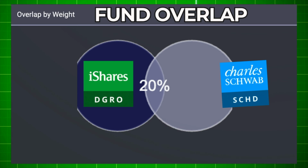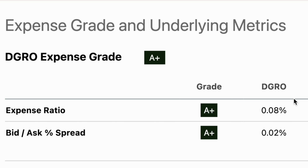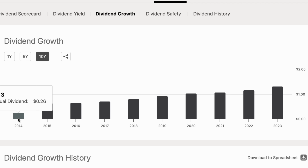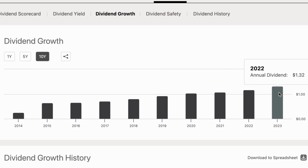The fund overlap of both DGRO and SCHD is 20%, which isn't bad at all considering that both of these ETFs have a ton of value dividend paying stocks. DGRO has a low expense ratio of 0.08%. It has a good dividend yield of well over 2% with one of the most consistent and reliable dividend growth I've seen in the stock market.